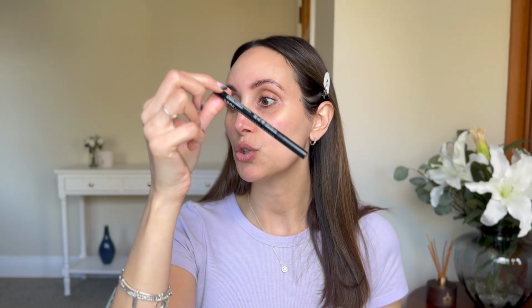So I use two products from the drugstore. The first one is the NYX Brow Tint Pen, and this is a complete dupe for the Glossier Brow Flick. The only thing that I don't like about it is it tends to leak a little bit around the tip. I don't know if that's just every single one that I've bought or whether it's an actual issue. If you use that, let me know if yours does that. And I absolutely love the Maybelline Express Brow, and this is in black brown.